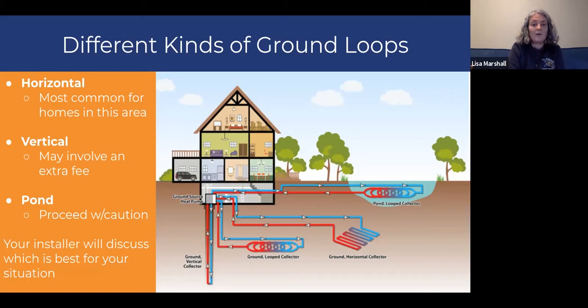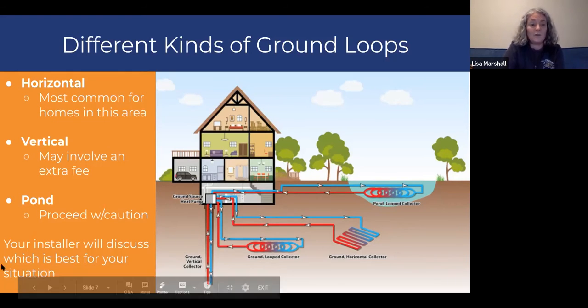But for some people, a horizontal loop is not convenient or possible. So for some people, they bring in a drill rig and drill a deep hole and run a vertical loop. And then for a few people, you might have a pond on your property that is suitable for a heat pump, and then you can just run the loops out into your pond. There are some cautionary things with that technique, so you'd want to be careful that your pond was suitable for it, but it could end up being the cheapest option because you don't have to dig or drill as much. So it's very important to talk to our installers, because they are the experts in which kind of ground loop is the best for your situation at your house.